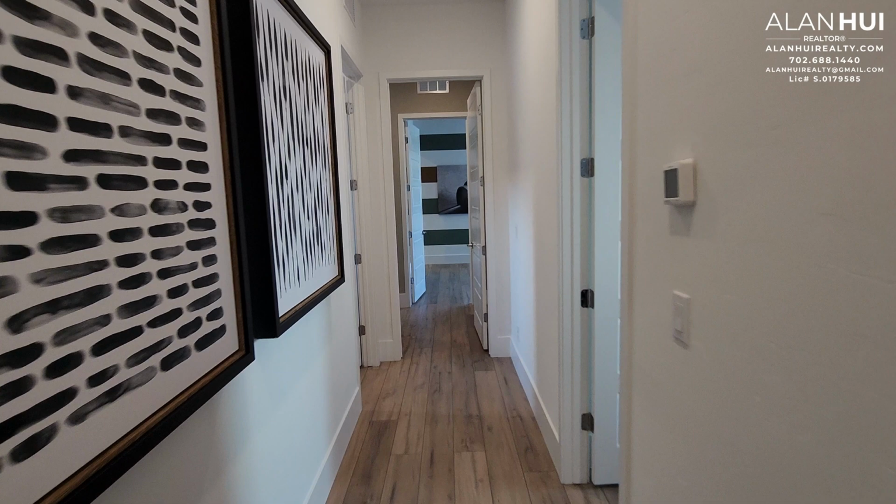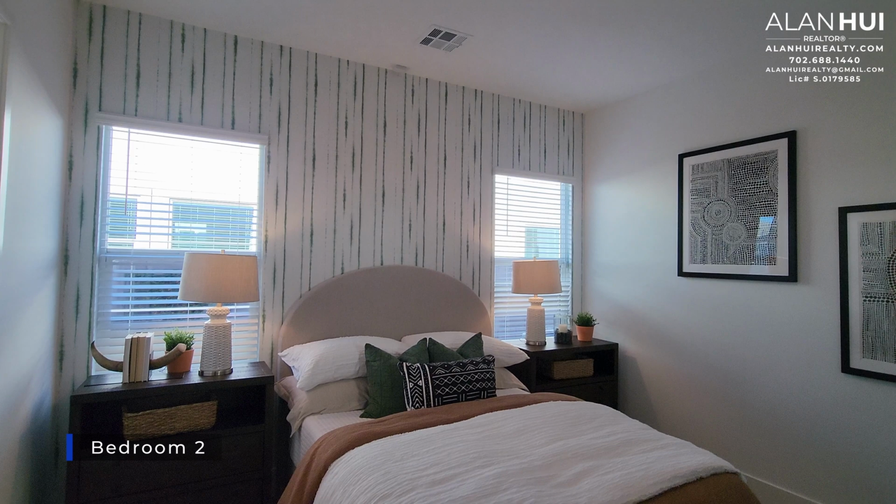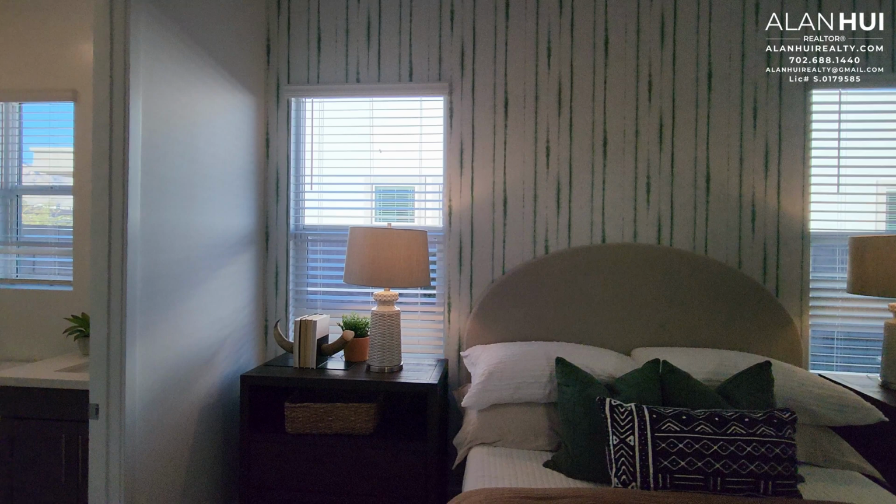We have another thermostat in the hallway. And this is bedroom 2. Bedroom 2 measures 12.5 by 13. A pre-wire for ceiling fan or light. And bedroom 2 has two windows facing the side of your home, its own walk-in closet.